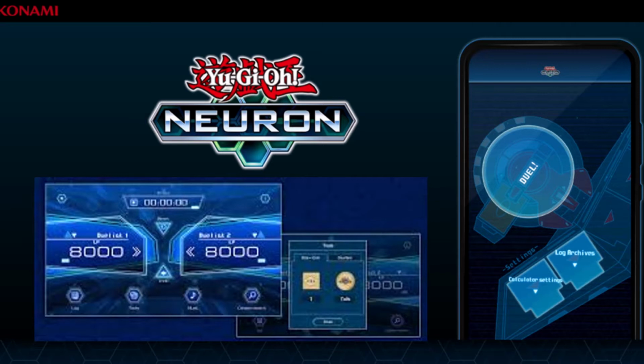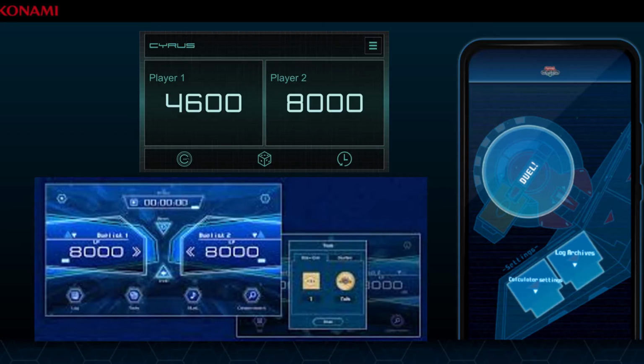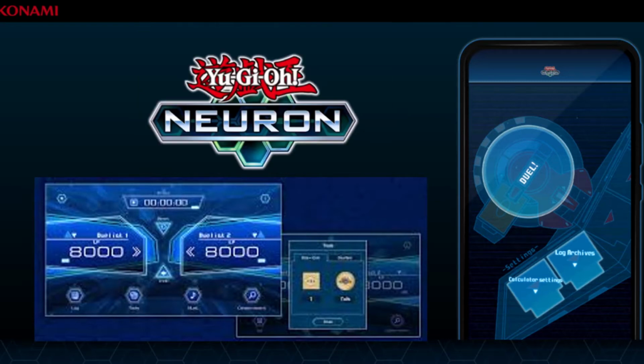So if you guys use any other apps like Cyrus, it's kind of like a fancier version of that and can do much more. Because furthermore, Neuron also doubles as a digital dice and coin flipper whenever you need to use a card effect that involves a coin or die. This is significant since it means you don't potentially risk touching your opponent's coins or dice, which helps keep people safe, especially since we're in the midst of this pandemic.